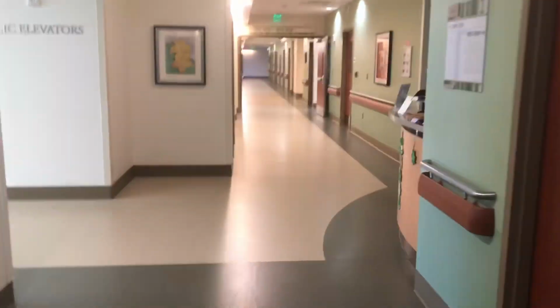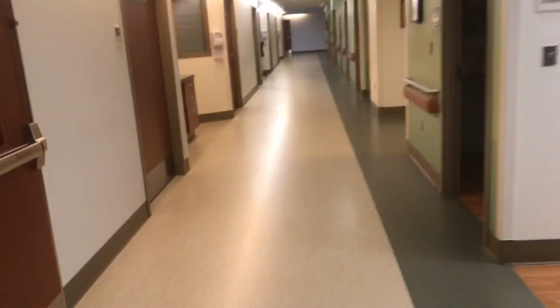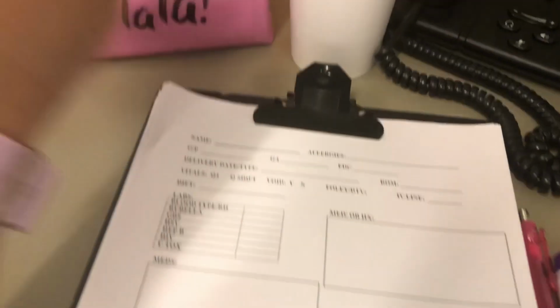So nurses typically work 12-hour shifts. I work mostly days, and my shift starts at 7 a.m. And just around the corner here is the nurses station. This is where everybody congregates to get their assignments, find out who they're going to be taking care of for the day, and hand off to the oncoming nurse.